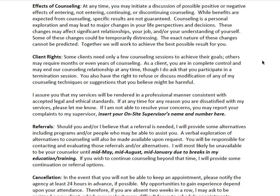As a client, you are in complete control and may end our counseling relationship at any time. Though I do ask that you participate in a termination session. You also have the right to refuse or discuss modification of any of my counseling techniques or suggestions that you believe might be harmful. I assure you that my services will be rendered in a professional manner consistent with acceptable legal and ethical standards. If at any time, for any reason, you are dissatisfied with my services, please let me know. If I am not able to resolve your concerns, you may report your complaints to my supervisor. And here you would insert your on-site supervisor's name and number.